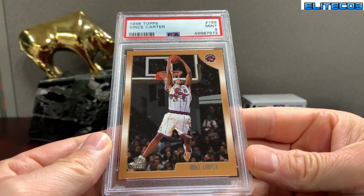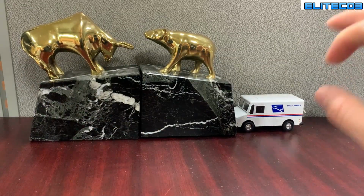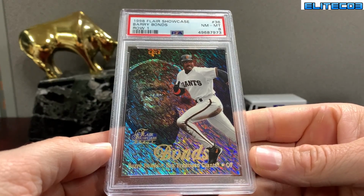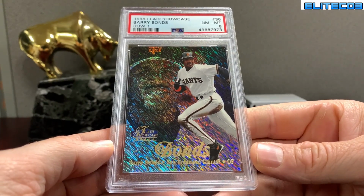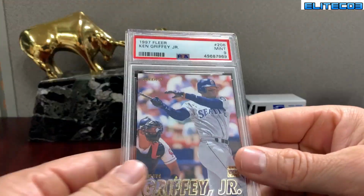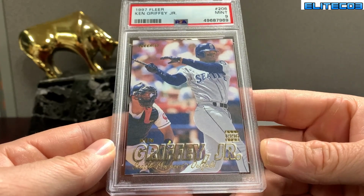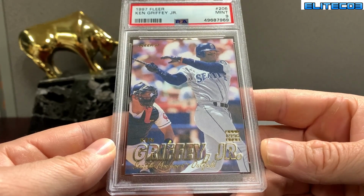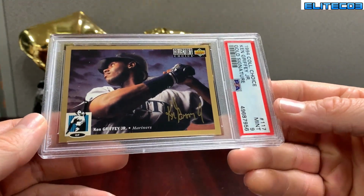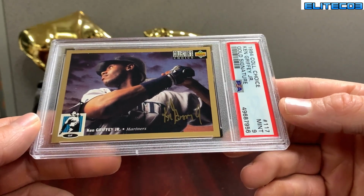Vince Carter flagship 9. That's a neat photo there. Here's your Showcase 98 Bonds. That's Row 1, also known as Grace, in an 8. A little white on the top of the front edge. So this one gets a 9. We've got the awesome, iconic photo here, the 94 Collector's Choice Gold Signature Griffey.